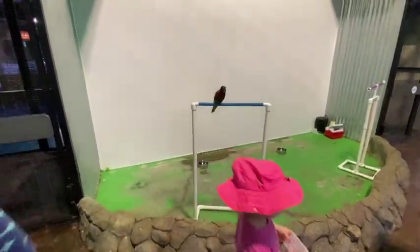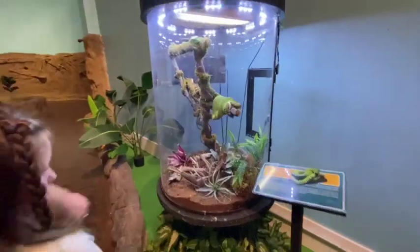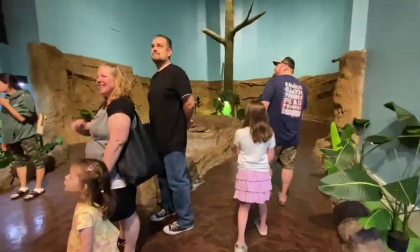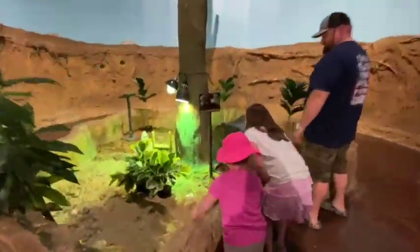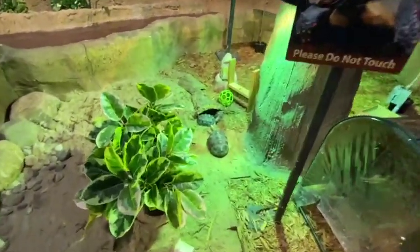And another cool thing is that if you wanted to feed the birds, you can do that for an additional fee. But regardless, you can get up close and personal with these birds, which is really cool. I love interactive stuff like this, especially since we homeschool. It's just really neat. So this little section was super fun and interactive.